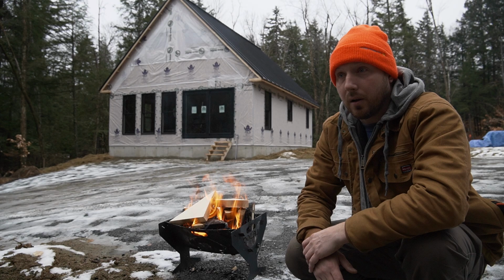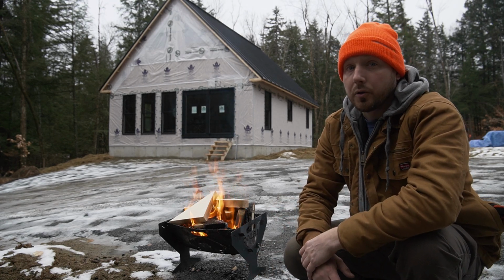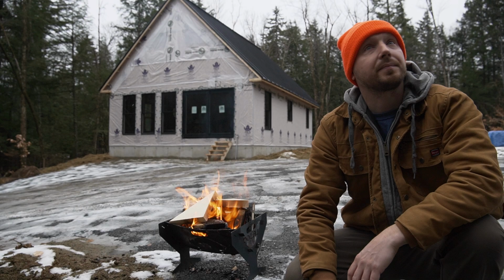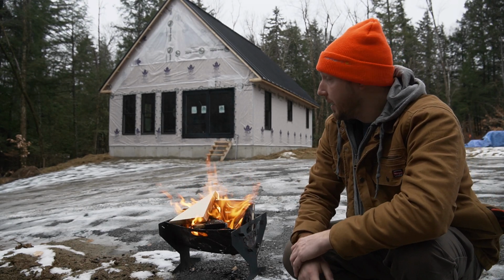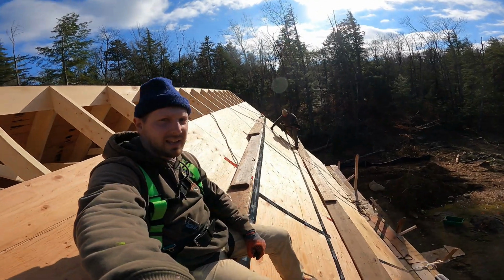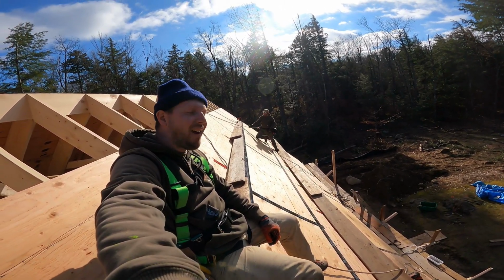In the last video, I told you guys tonight into tomorrow, we're supposed to get our first significant snowfall. In fact, it's just starting to spit snow right now. We're supposed to get 6 to 10 inches up here. So I wanted to get this thing all wrapped up. There was a race against time to try to get this thing up and dried in before winter hit. It's December already, so we're lucky it kind of held off a little bit.